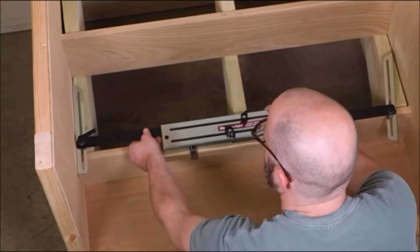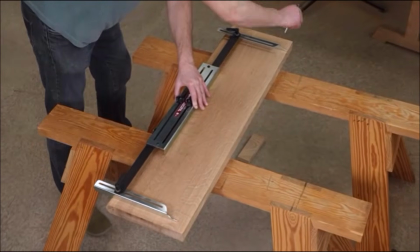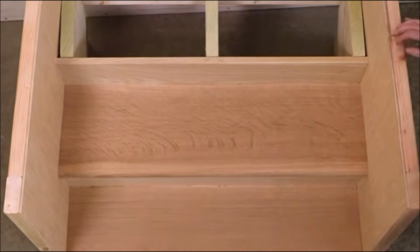Built from durable steel for job site toughness, this tool turns a 45-minute fitting job into a 5-minute measurement. Fewer wasted boards, faster installs, and professional-looking results every single time.